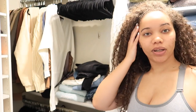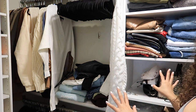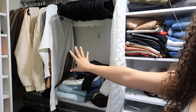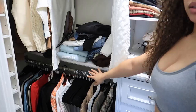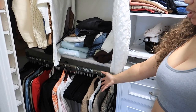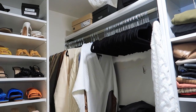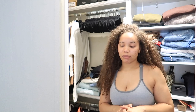Okay, so I cut the light on in here so you guys could see better. I have some bags here, all of my pants and stuff. I have a lot of sweatshirts up here. Ooh, right here is just a mess. This stuff, I just don't know what to do with it. Down below I have more stuff, and then over here is where I have all of my shoes. But yeah, we're gonna organize and make this look nice.